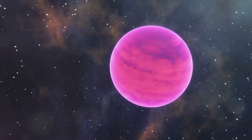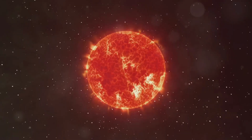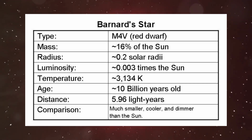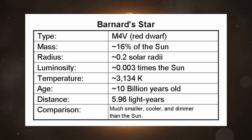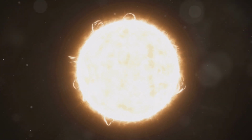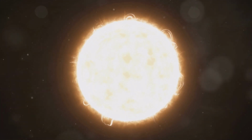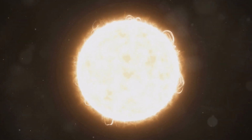But let's get down to the nitty-gritty. How does Barnard's star compare to our own Sun? Well, in terms of size, it is a lot smaller, with a radius of about 0.2 times that of the Sun. It is also much cooler, with a surface temperature of around 3134 Kelvin, giving it that characteristic red dwarf glow. Because of its small size and cool temperature, Barnard's star is actually much dimmer than our Sun. In fact, it only emits about 0.3% of the Sun's luminosity.